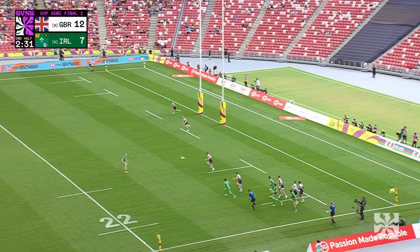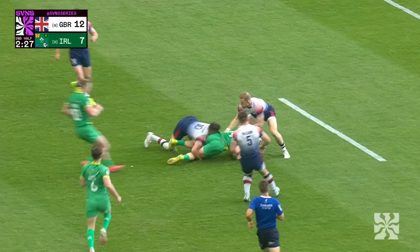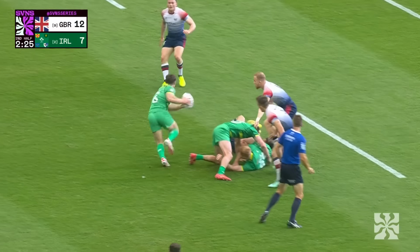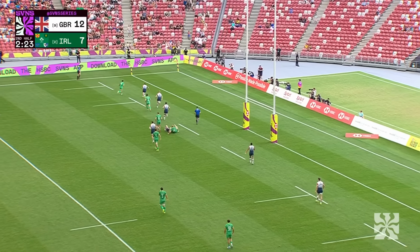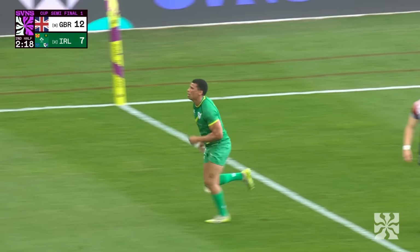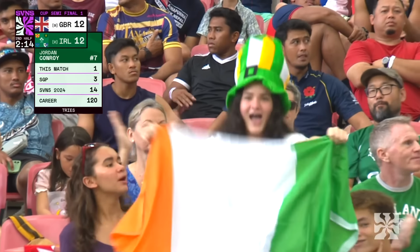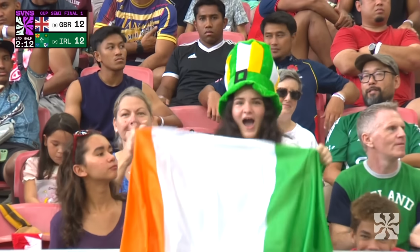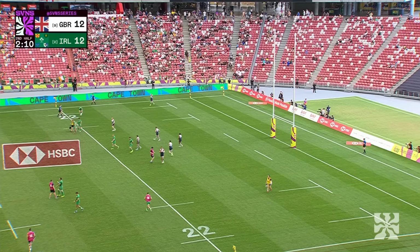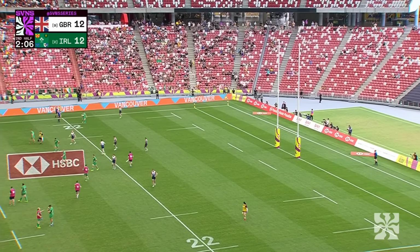Dardis off the top. Great Britain off the line. Quick now, Mullen. 7 metres out in the middle of the park. They go the left side again. They're going to win the race on the edge. 12 all. Conversion to come. Two and a bit on the clock. Regardless of the conversion, Great Britain will receive from the kickoff.